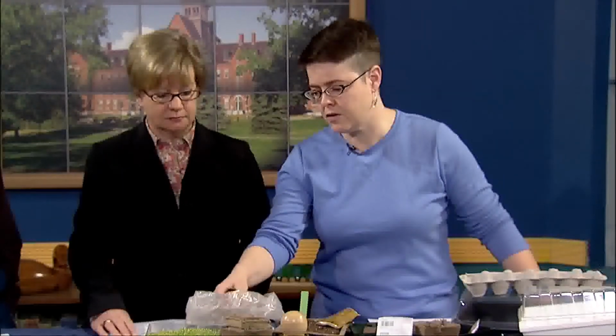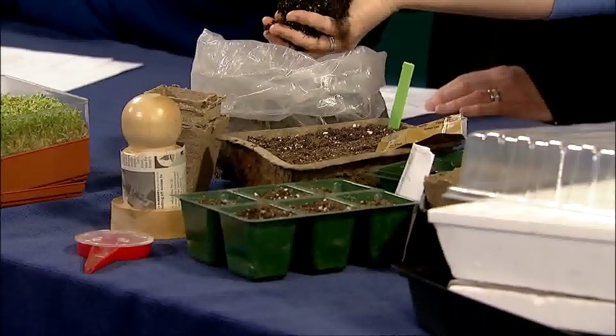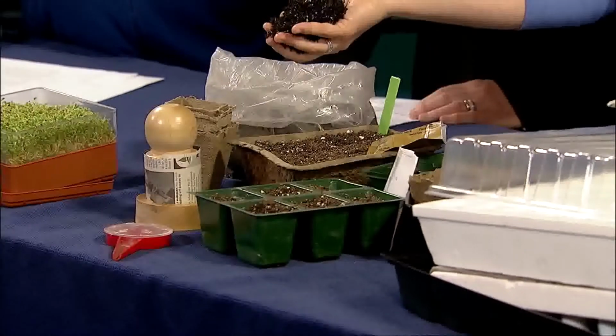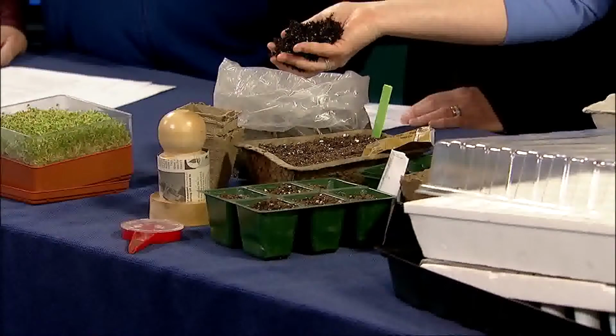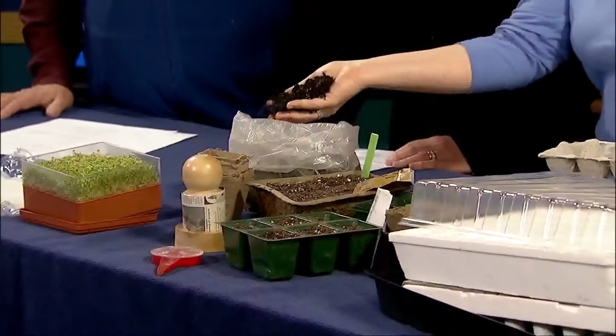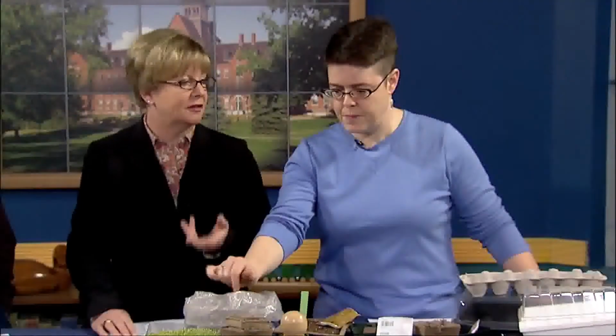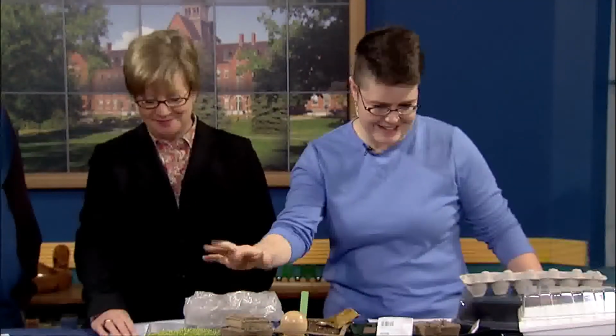And anytime you use a mix, you want to add some water. If it stays in a ball when you give it a squeeze, then that's the right moisture content. It's not really soaking wet. If you squeeze it and water drips out, that is way too wet. And then again, if it flies away or blows off the table, then that's not good either. That's not good either, indeed.